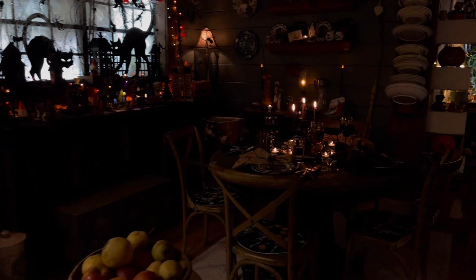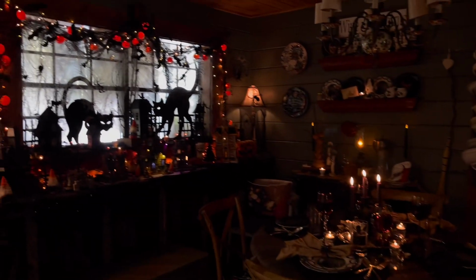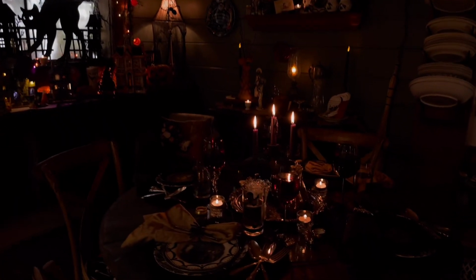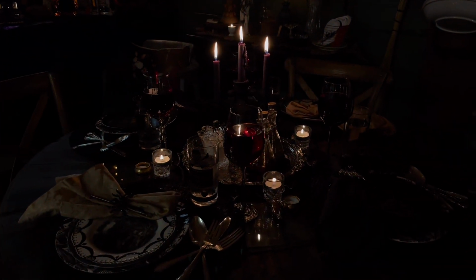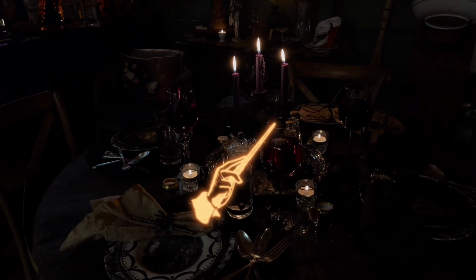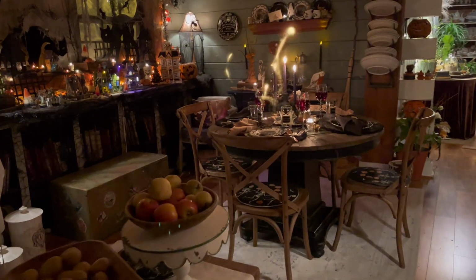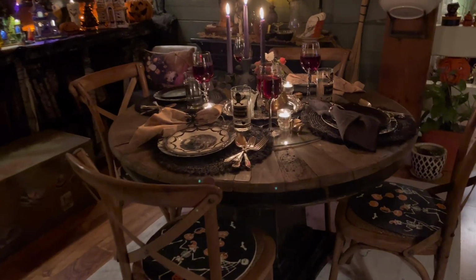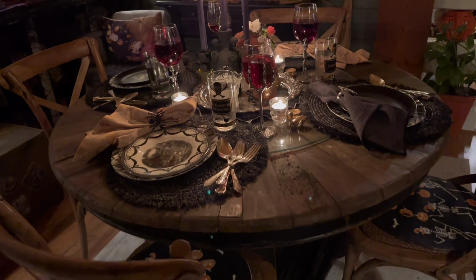Our cabin does not have a formal dining room, so this is our breakfast nook / dining area. I've set the table so beautifully for you guys. This is a really nice dark macabre aesthetic. I'm going to turn the lights on so you can see a little bit better. The pedestal table we picked up at a local store in our area.